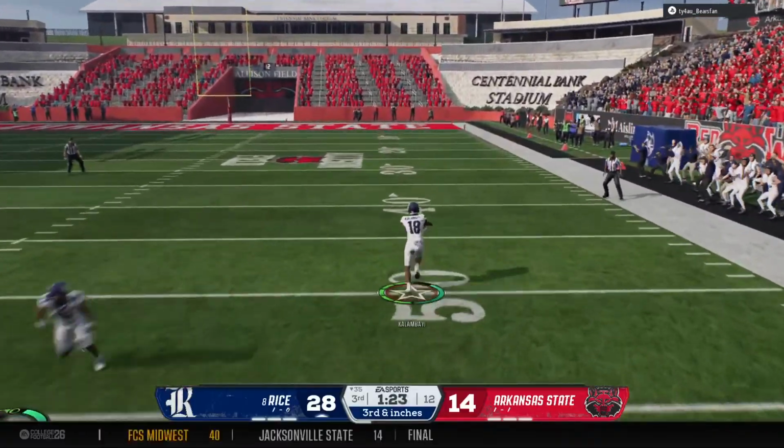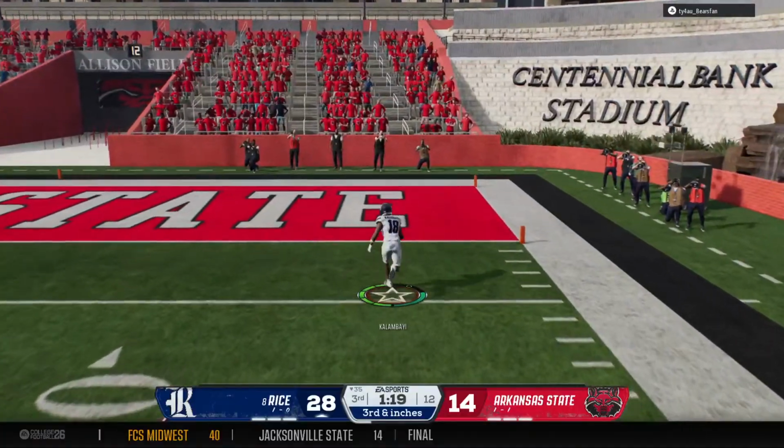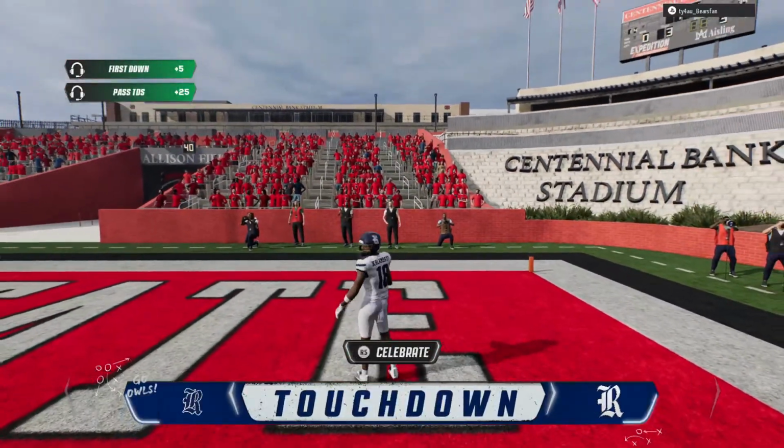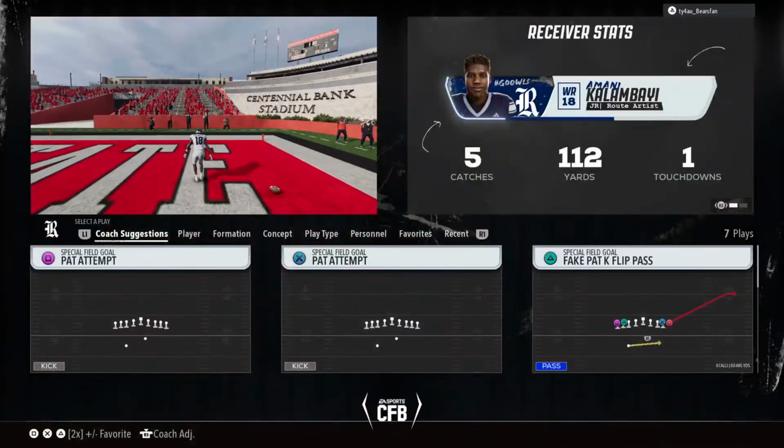Got it, looking for a first. Still on his feet at the 45. There he goes down the right side. And he just kept running, and he ran away from the crowd, and he'll take it in. Touchdown, Owls!